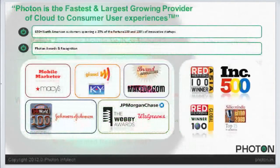Through our experiences working with our client base, we've had the opportunity to acquire a number of great awards. Walgreens, as an example, just won a second consecutive Webby Award, which is a mobile product suite that we design, develop, and run on the Windows platform, as well as on other platforms. And we've also received some different types of awards for other platforms that we worked on across the web and mobile as well, and some other categories.